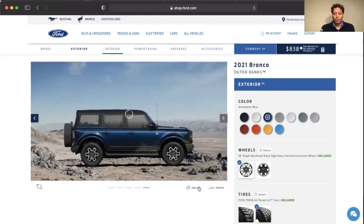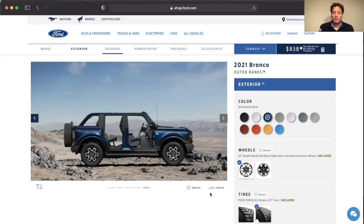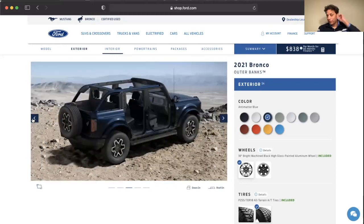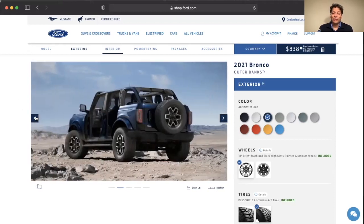And let's take the roof and the doors off so you can see what it looks like without all of that. All right, let's go backwards actually. The wheels fit better in the wheel well than my Bronco. Arguably, it fills that space a little bit better. I like the steel wheels on mine. I'll show you mine in a second.